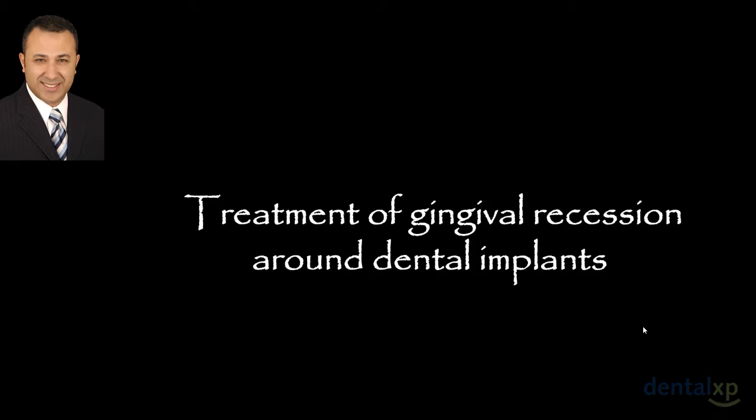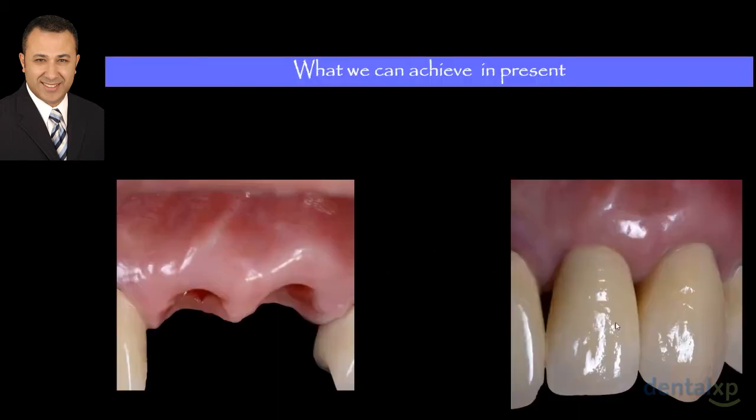And my topic today is kind of new. It's the treatment of gingival recession around dental implants. I'm sure that most of you have faced such a problem in your office, and I will try today, briefly, in the time constraint that we know, to cover this as much as I can.